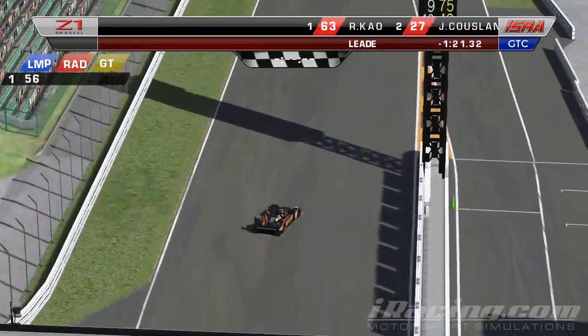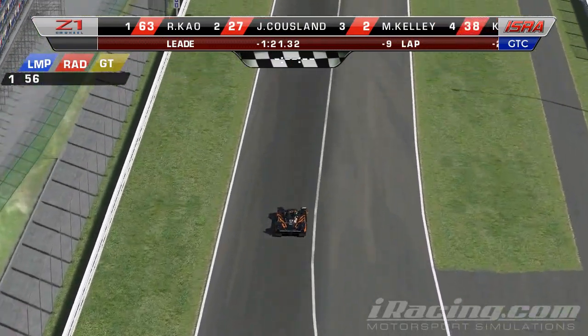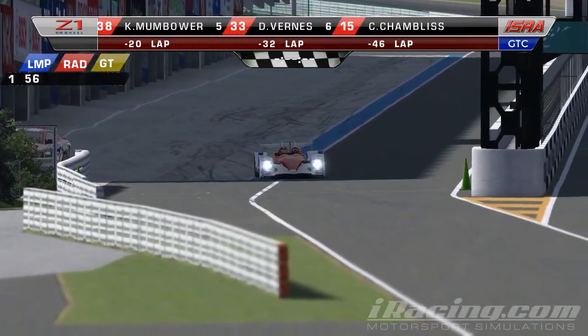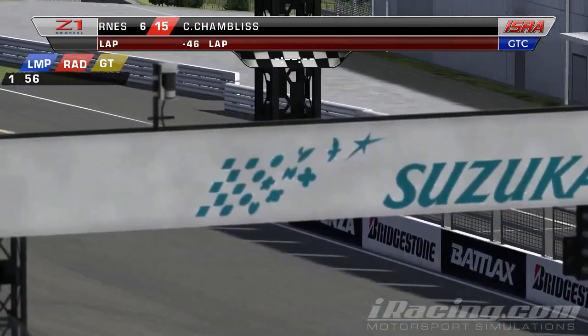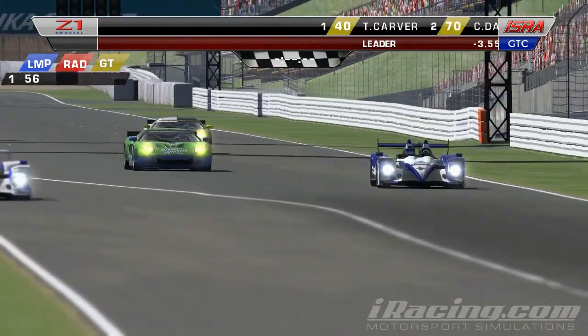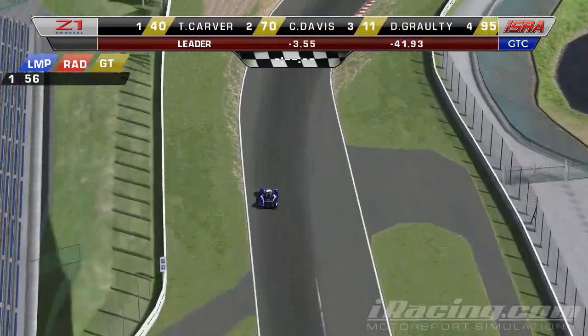And James McCullen takes the win in the HPD. Really whipping that car around in celebration. Good win for him in the 2 hours. And Ryan Huff exiting the pits. I guess he just didn't quite have enough fuel for that last lap.